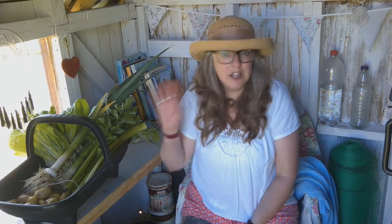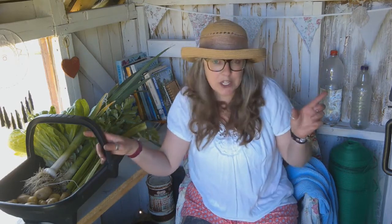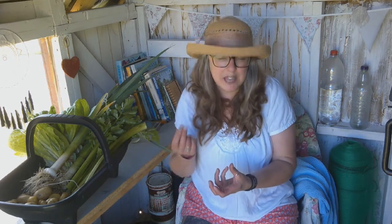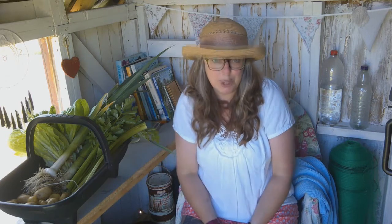I'm thinking of a nice leek and potato soup. I was going to take some of the chard as well, but I'm going to leave it. It's only very small, and it is quite tasty when it's baby, but it's just a little bit too baby at the moment, so I'm going to leave that to be a bit more established.